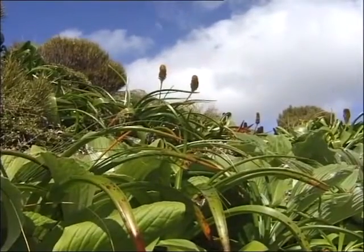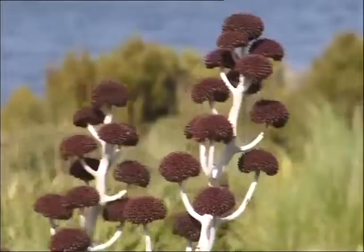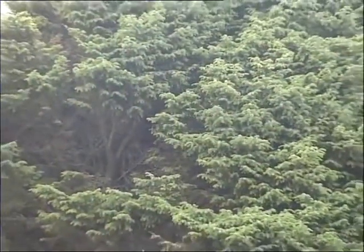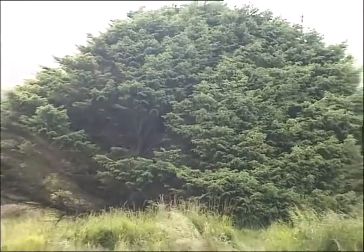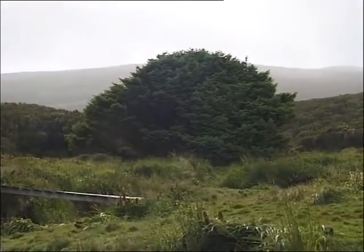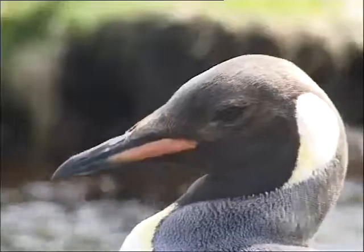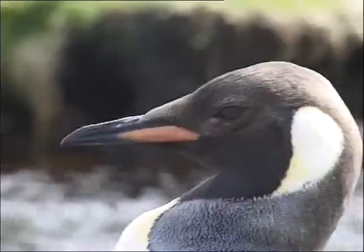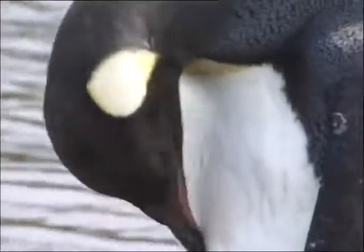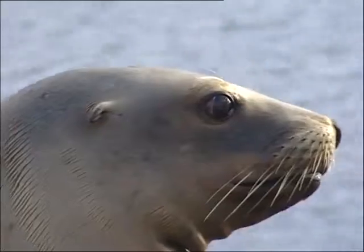In amongst the scrub, several species of flowering plant, or megaherbs as they are called, add a splash of bright colour onto the otherwise dull green landscape. The wildlife of the island is also typical of the subantarctic belt, with abundant seabirds such as albatross, penguin, and also hooker sea lions, which thrive on Campbell's grasslands and protected bay.